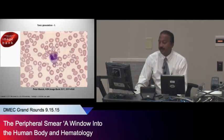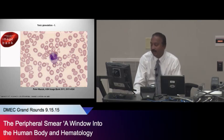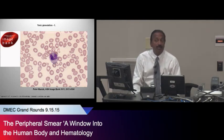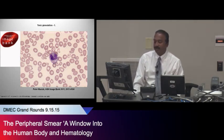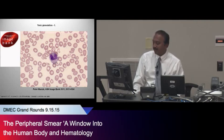This is toxic granulation, as the name suggests. Somebody is septic in the ICU or in the wards and very sick, and that's what you would expect to see. This will make my hemonc fellow shudder a little because you don't know which is toxic granulation and which is hypergranular promyelocyte, except there's a lot of cytoplasm and the nucleus is not large enough to be a promyelocyte. But the APL variety will have a lot of granulation. So even the pathologist will sweat over this when he calls this a toxic granulation. But this is pretty classic.